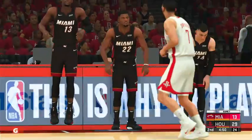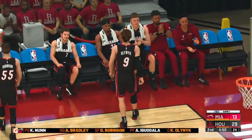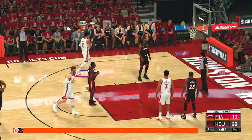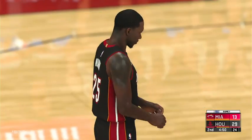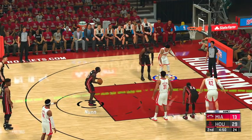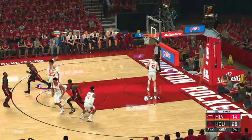Houston with a big group substitution here. Wood, he's checked in for Green. Griffin comes in for Danuel House. Harris is checked in for Gordon. And ABC subbed in for Primetime. Then for the Heat, Adebayo is checked in for Kelly Olynyk. Jimmy Butler comes in for Robinson. And Herro subbed in for Avery Bradley. He hits both from the stripe.